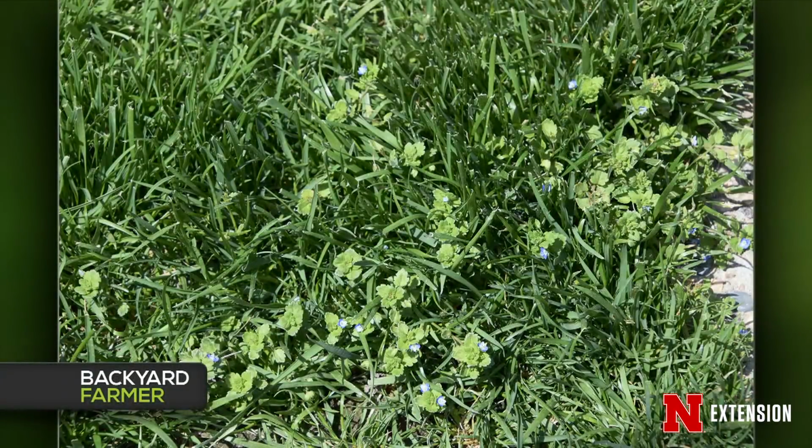All right, thanks, Jody. This is a North Platte viewer, Bill. Sandy soil, high pH, new lawn. This particular little weed is everywhere. Yep. Wonders, is it an annual? Should they spray? What's the deal?